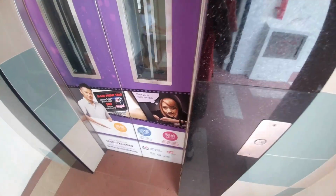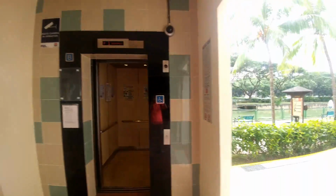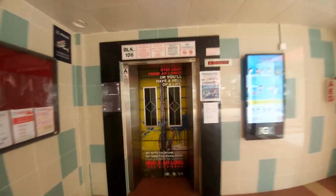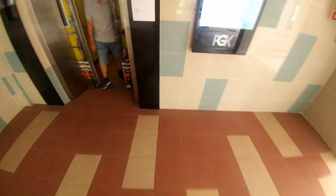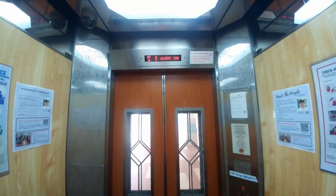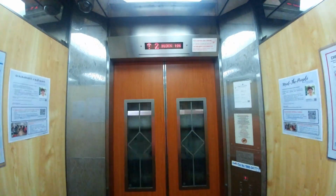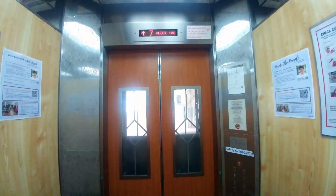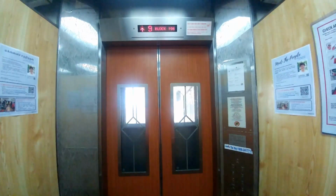Ew, crap, 2-speed level. Boring. And back to lift A. The wooden interior though, the wallpaper. Let's go up to 9. No announcements. Boring.